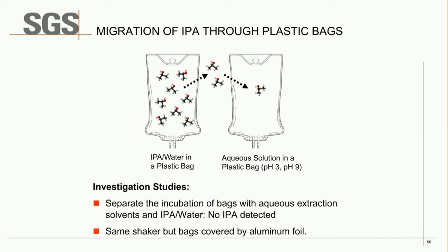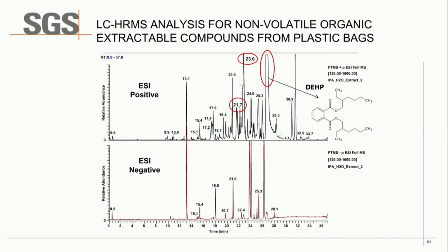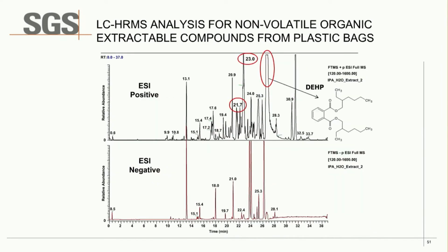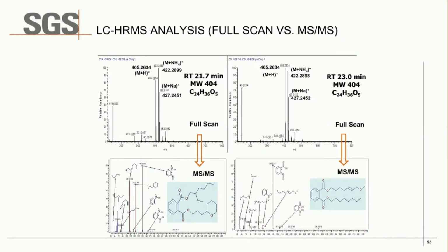Then, during the LC-MS analysis using the ESI source, we found a high amount of DEHP, which is a common plasticizer, and a couple of other compounds. There are two compounds eluting at 21.7 and 23 minutes. For both of them, the ions we see are 405, 422, and 427, corresponding to M plus hydrogen, M plus ammonium, and M plus sodium. So we know the molecular weight is 402.